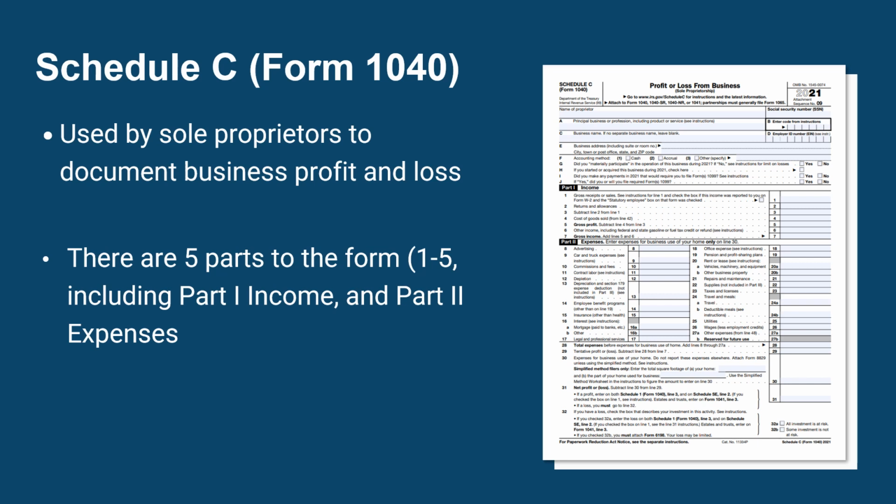When completing your Schedule C, you first report your revenue, that is, all the money you receive from your business. You then show all of your expenses, the things you paid for to keep your business running. And then you calculate the amount that remains. If it is positive, you made a profit. If negative, it is then a loss.